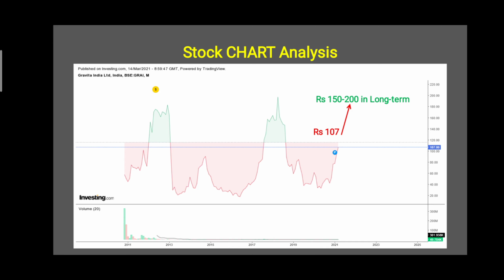So let's look at the chart of the company. As we can see, the company is trading around rupees 107, and in future the company is supposed to grow to rupees 150 to 200 in the long term. So before you buy this company, please do your own analysis.